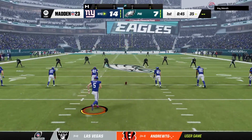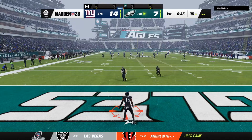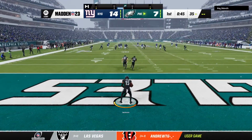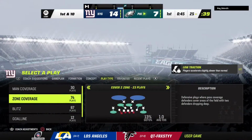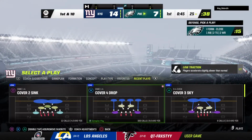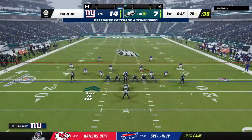The kicking team out there for the Giants as they will send this one away. No run back here, down to a knee, and this drive will start at the 25. The Eagles offense set to begin their next drive.